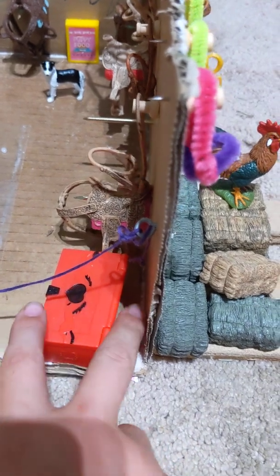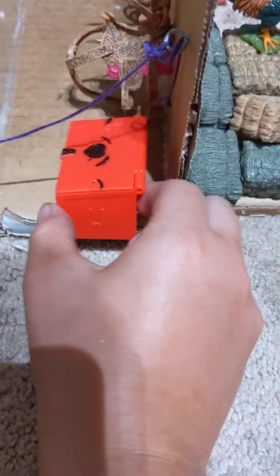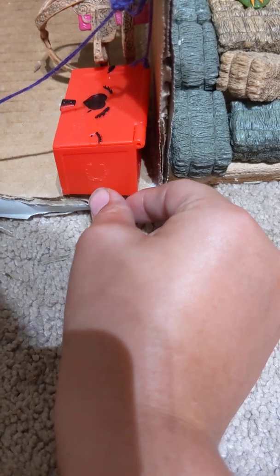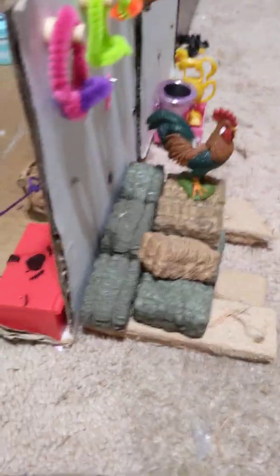And in here, we just have our only feed thing, and there's just some feed in there. I painted these with Sharpies just to make it look more realistic. This saddle might fall. Give me a second. Hold on again. There. Now, outside of here, we have our extra halters. So, yeah. Here we have our haystacks and our rooster.